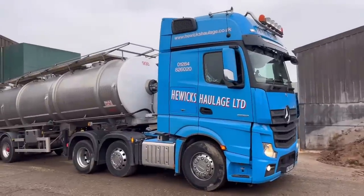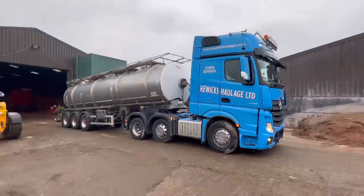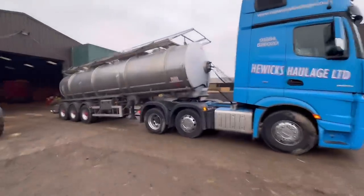Another lorry in the yard now. Hewicks are here with a load of Trafford Gold. Molasses, we've already had Trafford Gold, that's a tip there. Load of barley, three loads today.